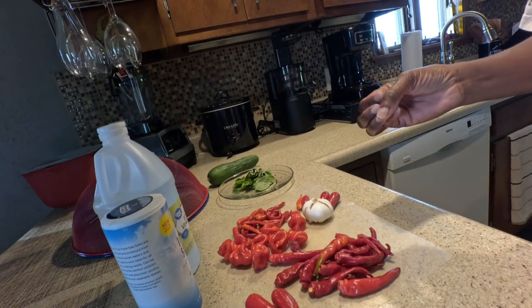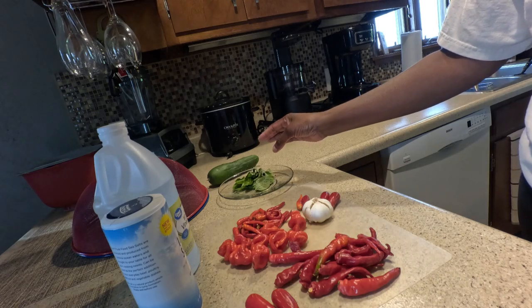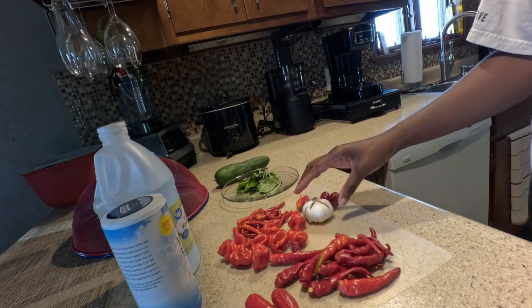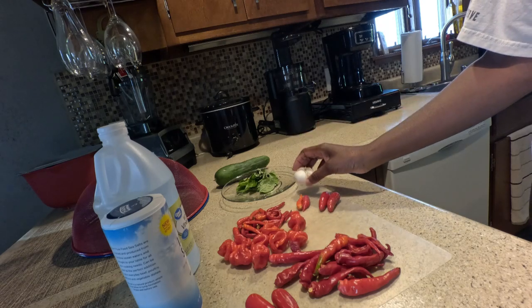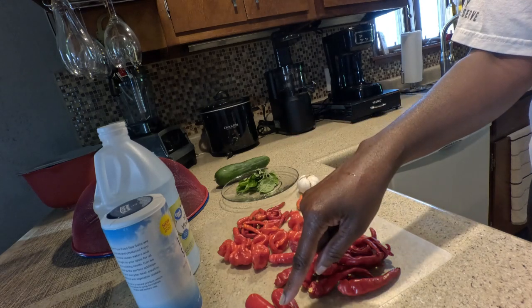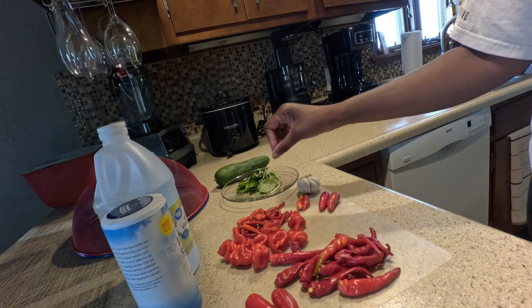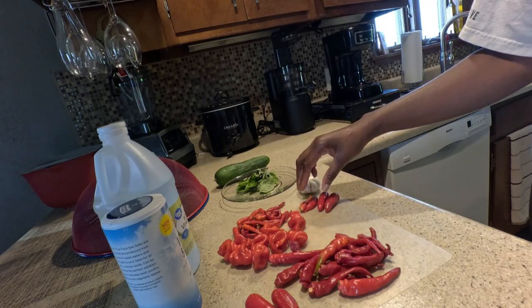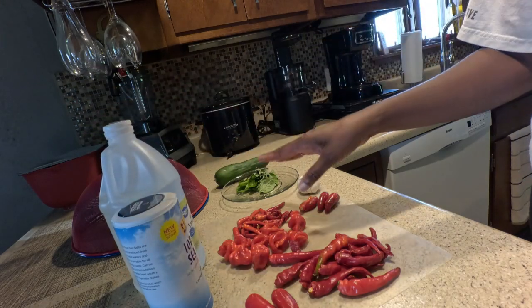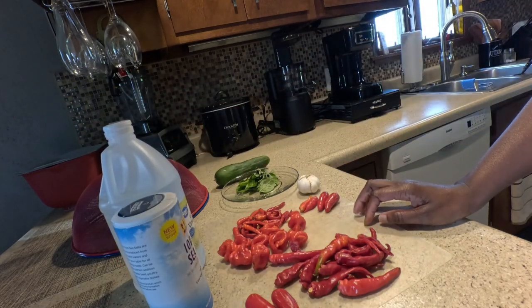I like my stuff chunky, so I'm gonna put some basil that I harvested. I got a cucumber that I harvested. I'm gonna put in there some garlic. We have the chilies, scotch bonnets, jalapenos, my mystery pepper, and some fish pepper, salt, vinegar, and water. And I'm gonna blend that up and make my pepper sauce.